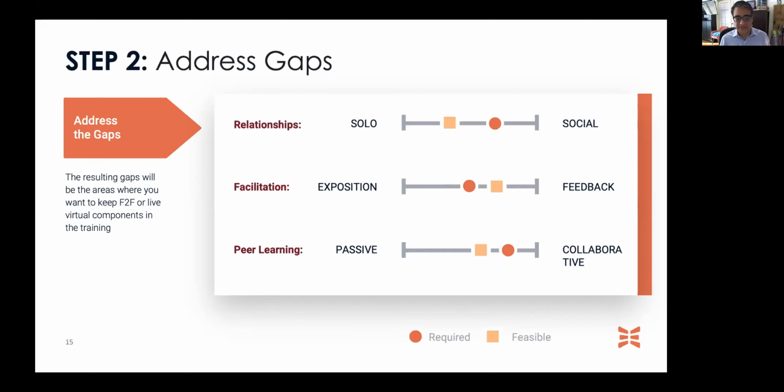Now, this is just a hypothetical situation. And you can see here that really the gaps are in relationships and peer learning, because what's required is more than what's feasible. In facilitation, in this example, we're saying we're good for now. What's feasible is actually more than what's required. So we could meet that need and maybe even exceed it as well.